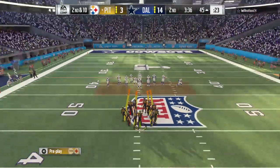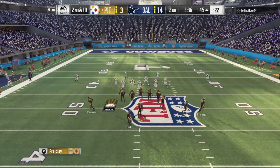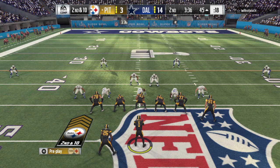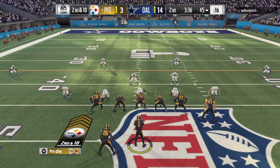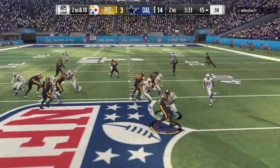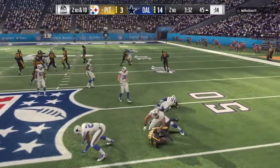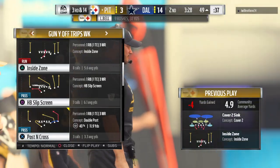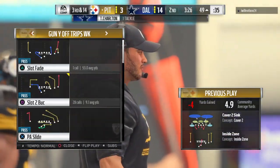Second down now after the incompletion. They'll run it now out of the gun. And that play will go nowhere. Losing yardage back near midfield at the 49. It's a loss of 4.